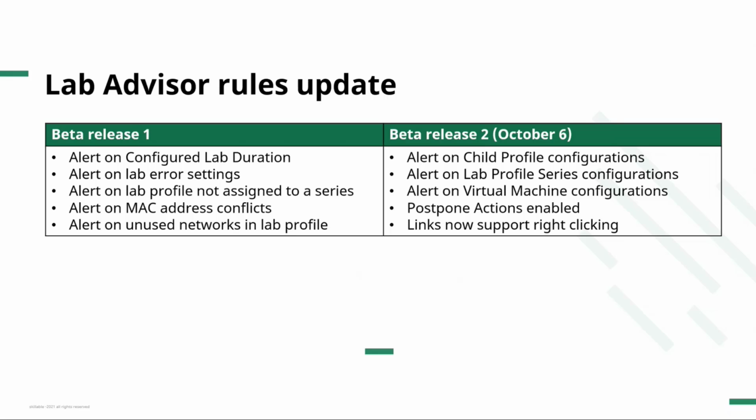The key thing I want to mention is that postpone actions now work correctly. Before, when you hit postpone, what it really did was dismiss the item. We've now changed it so you can say postpone this for 7 days, 14 days, that sort of thing. That's quite an important piece of functionality.